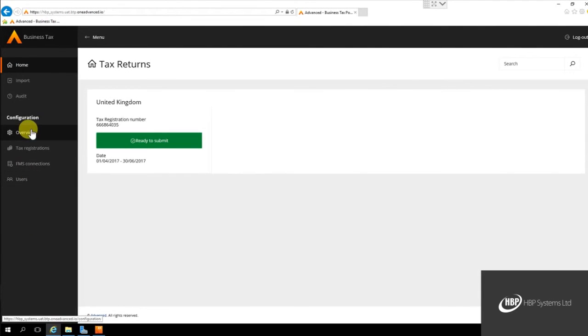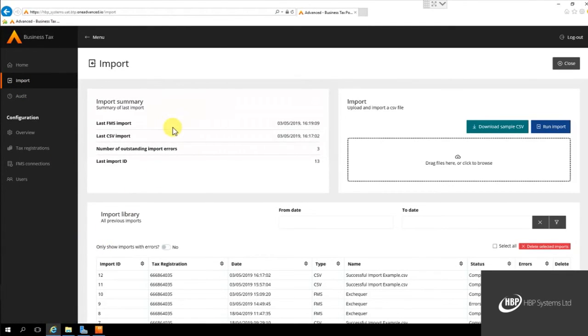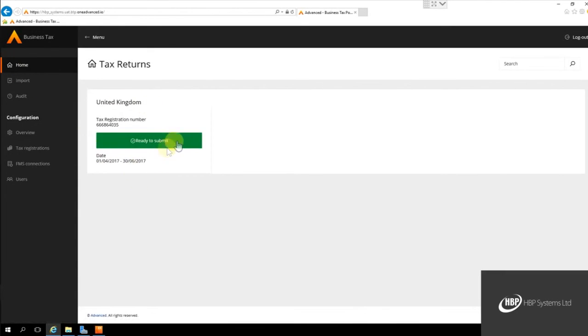If I go back and just have a look at my imports, I can see that the last FMS import is today at 4:20. Unfortunately, with demo data, I can't go as far as clicking ready to submit on this button because then there's no way of me going back.